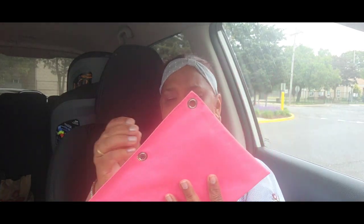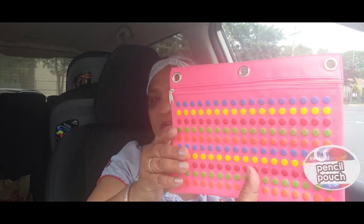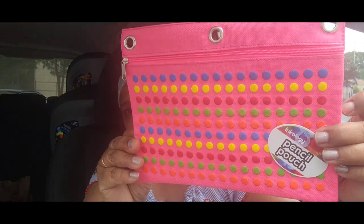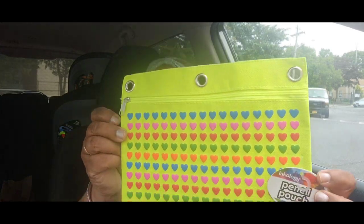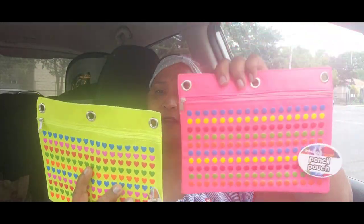And then the other thing I picked up, I think this is gorgeous. This is not a Greenbrier product. It's by Inkology, an Inkology pencil pouch. See the tag on it? I think it's absolutely gorgeous. They had that one and this one. I don't know if they had any more, but those are the two I found. Inkology happens to be a very great brand, and I buy a lot of stuff by them for the grandkids.